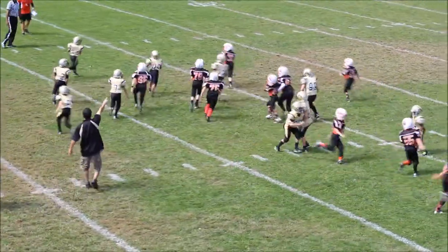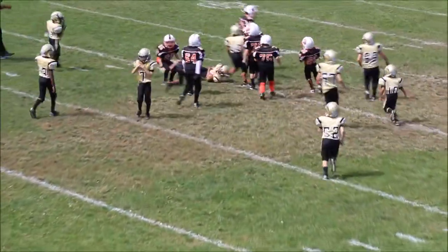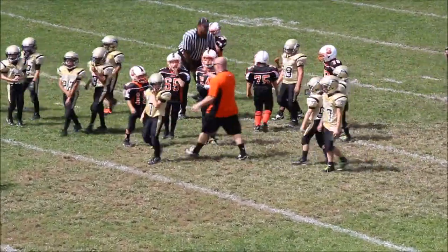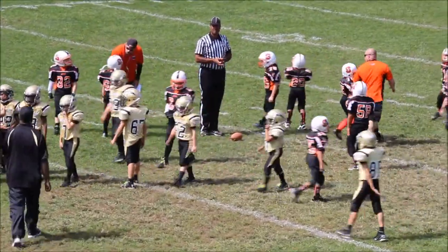Reverse to Gibson. He's going to carry it all the way down to the 30-yard line. He's stopped there by Dylan Ziegler. Gain of about 15 on the play. It'll be enough for a Woodland first down.